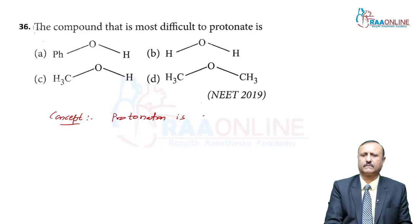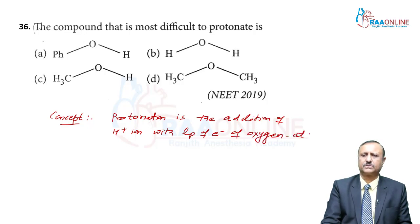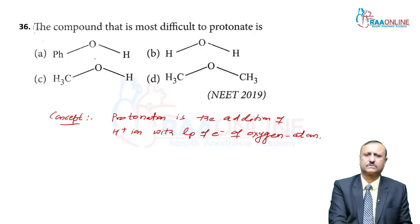Protonation is the addition of H plus ions with the lone pair of electrons of the oxygen atom. My dear students, when the oxygen atom has lone pairs of electrons, these lone pairs get the H plus ions from the solution. This process is called protonation.